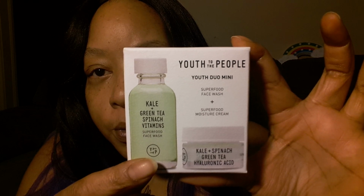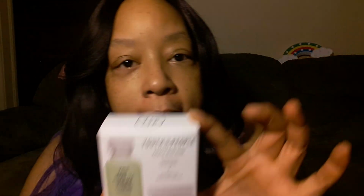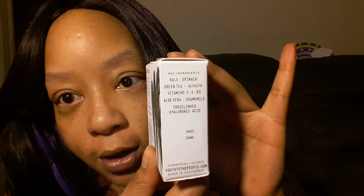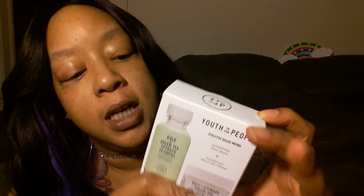I was just going through Sephora, seeing what were the new little samples they got for us, seeing what's going on over there. And I came upon this Youth to the People. And you know us mature folks is trying to hold on to our youth. Some of us are accepting every wrinkle, every gray hair. I refuse to do it. Okay. This is a superfood wash and a superfood moisturizer with hyaluronic acid. This has all the good ingredients in it.